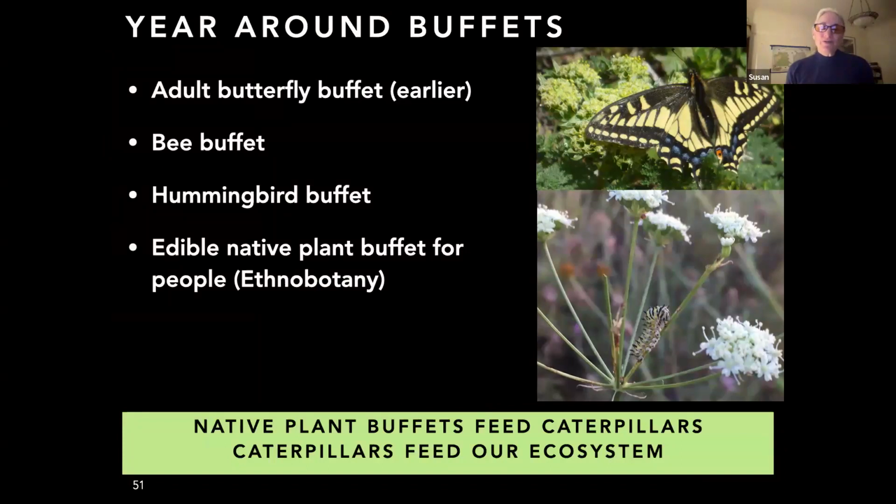So we always want to feed for caterpillars and for those specialist bees. We already talked about the adult butterfly buffet. Let's talk a bee buffet, a hummingbird buffet, and edible native plants for people. And the search term for that is ethnobotany.